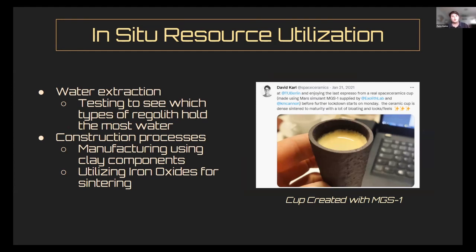And another really cool aspect of in situ resource utilization is construction processing. So I know a lot of people have really worked hard on utilizing the clay in Martian minerals to make bricks, or like you can see on the right with David Carl, he created a cup actually that he was drinking coffee out of, which is really cool. And it's just really cool to see what people are able to make with our simulants.